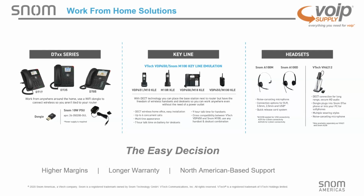The product we'll be talking a little bit more about later on in the presentation is our new Keyline product, which is from the VTech side of the house. It's really our bailiwick is DECT. And we've taken that and combined it with the great products from Snom to create a great DECT solution. But we also have headsets that are out there and affordable and quick to get to.